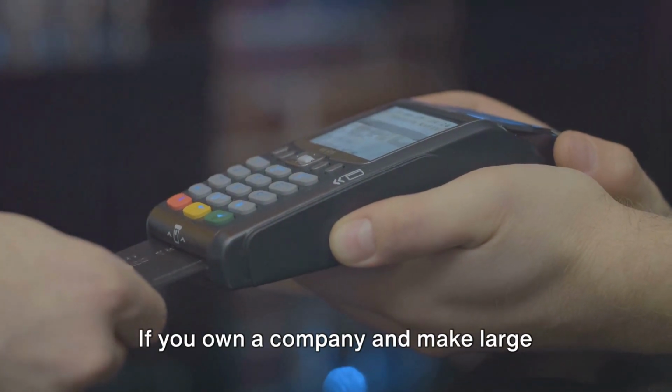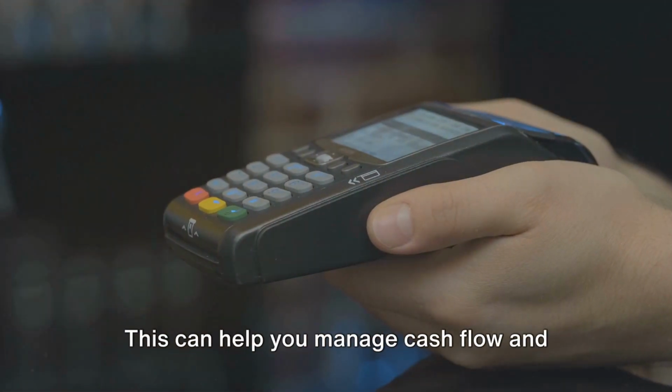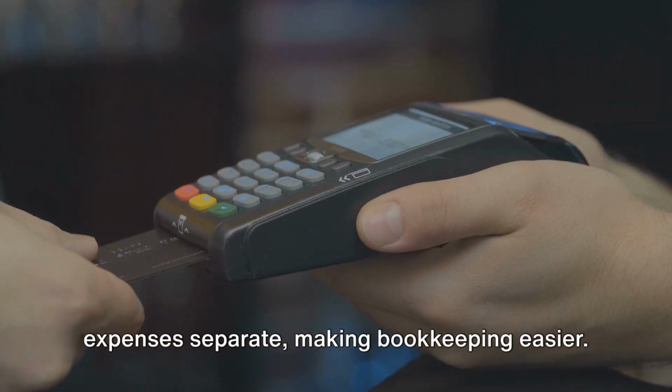Now, let's talk about business needs. If you own a company and make large purchases regularly, a business credit card can offer higher credit limits. This can help you manage cash flow and earn valuable rewards for your business. Plus, it keeps your personal and business expenses separate, making bookkeeping easier.